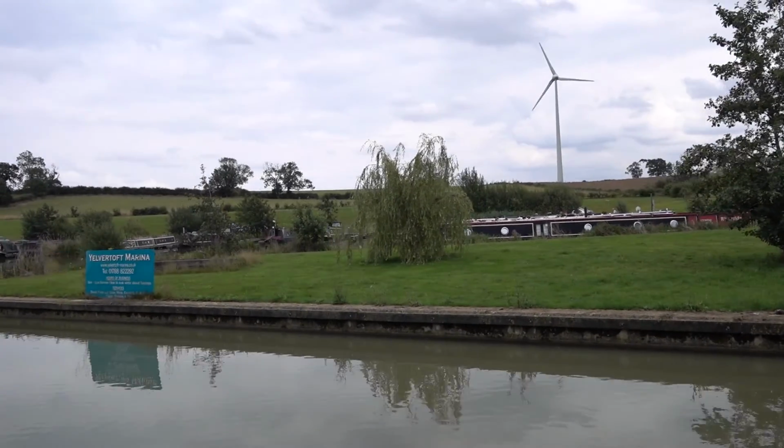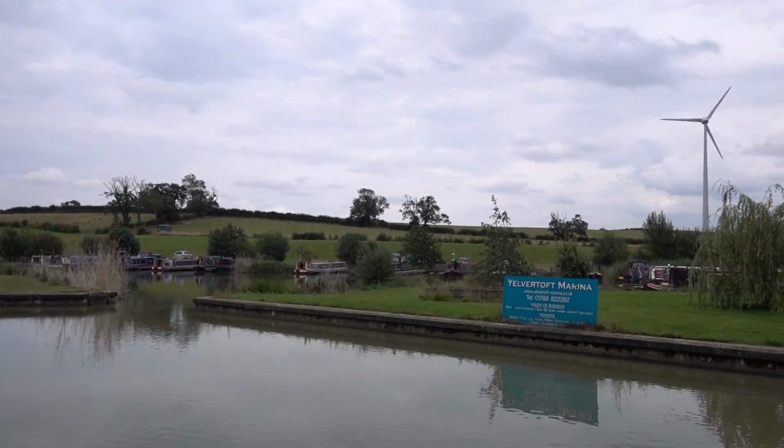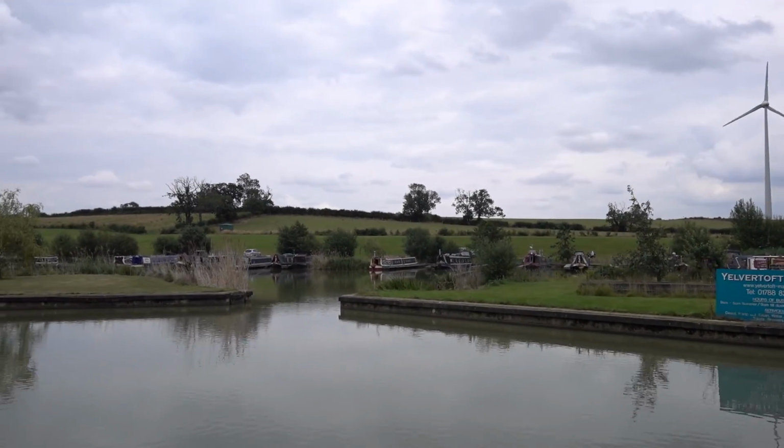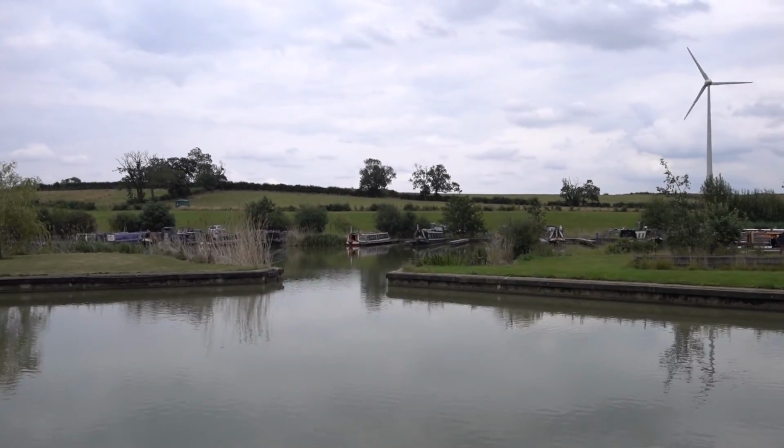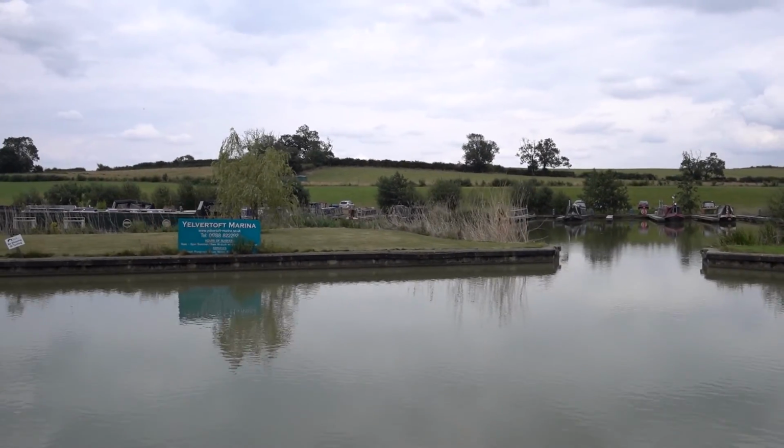And this is the Yelvertoft Marina. Just coming past it now, and there's the windmill in the distance that we saw from the other side. Obviously you can't moor outside the marina, it's quite a large one. Lots and lots of spaces in here.